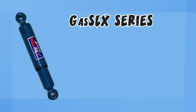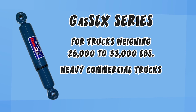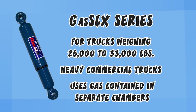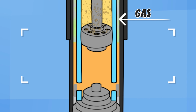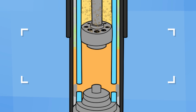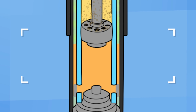Last is the 89,000 Gas LX series. These shock absorbers are designed for long life commercial trucks weighing 26,000 to 33,000 pounds. The thing that makes this series different is that this series uses gas contained in separate chambers. The gas aids the oil to withstand large amounts of impact by providing an extra cushion. As we see here, when the piston forces oil through the valves, it is slowed by the gas, providing extra shock absorbing capabilities, which is why they are meant for heavy-duty commercial trucks.